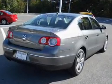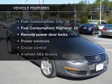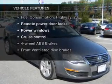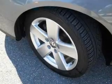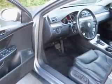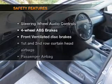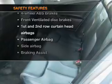Heated seats comfort you on cold winter days. The sunroof lets fresh air in. Plus, enjoy these notable features that are included in this vehicle. Air conditioning, power door locks, power windows, power steering, cruise control, power mirrors, an alarm system, an AM/FM stereo with a CD player. And for your peace of mind, the following safety equipment is included.